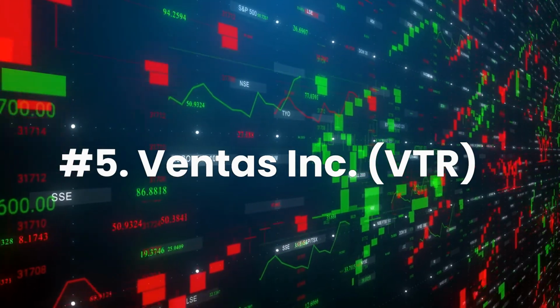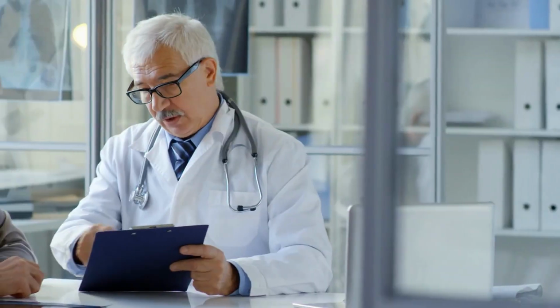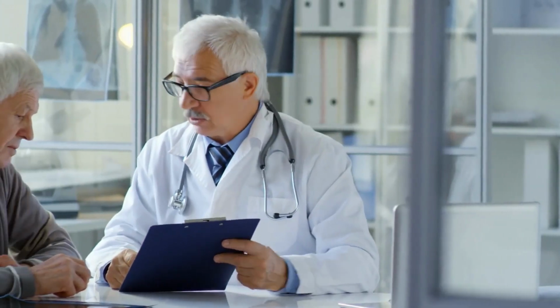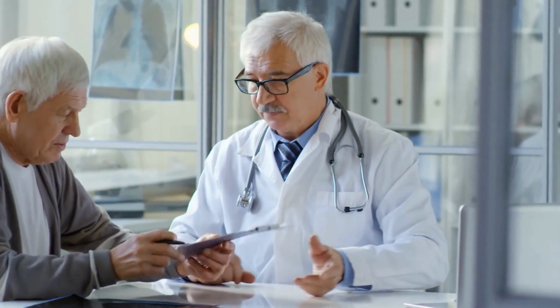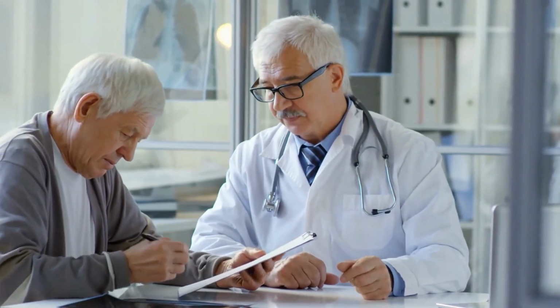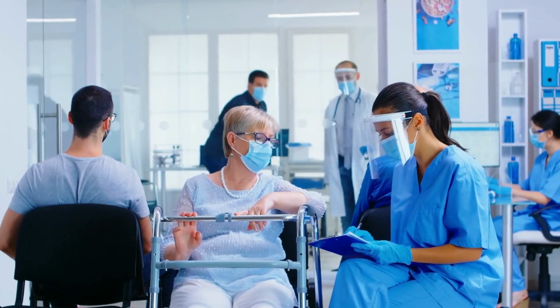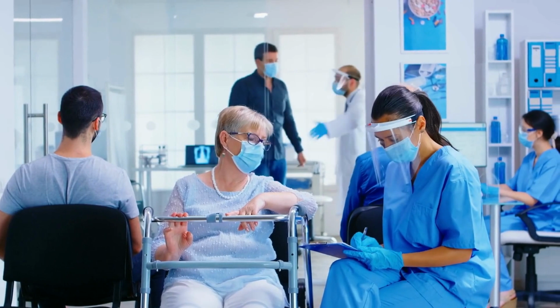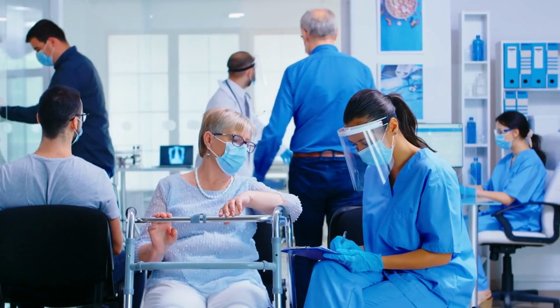Number 5. Ventas Incorporated, ticker VTR. Healthcare companies tend to benefit from inelastic demand. Even during a recession, spending on healthcare stays pretty steady, which helps earnings in the sector stay steady. For a healthcare REIT play, investors can buy VTR, which owns and operates a portfolio of more than 1,200 healthcare facilities in the US, Canada and the UK.